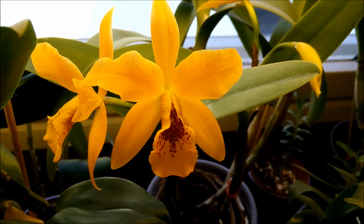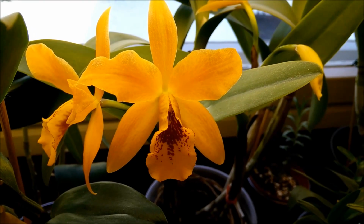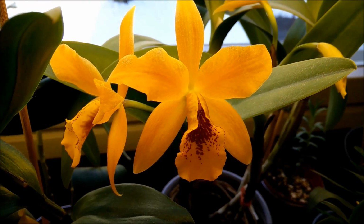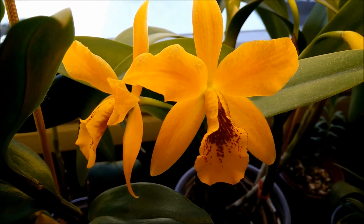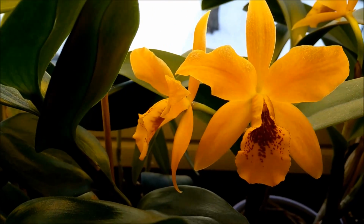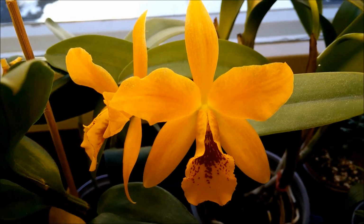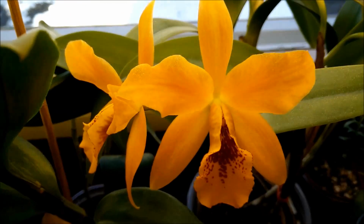This is the Cattleya Gold Digger Mandarin. It's a beauty. When the flowers open, they are bright yellow, and then with each day that passes, it gets more of an orange color. Actually, I don't know why, but this year it seems much stronger, the orange color, than last year. I'm really surprised even.